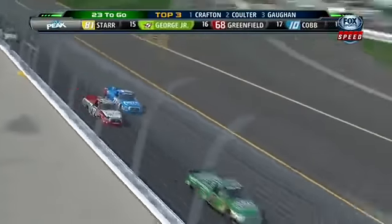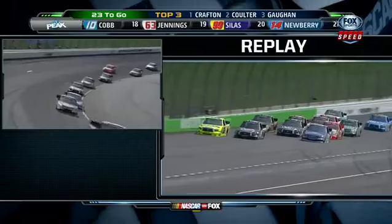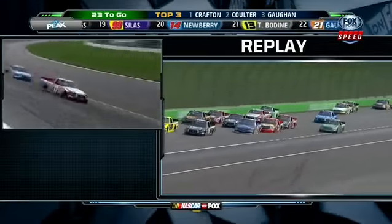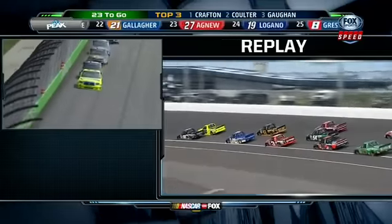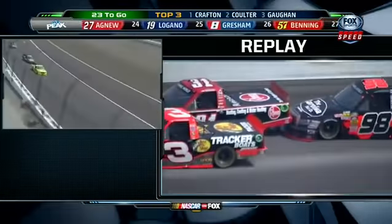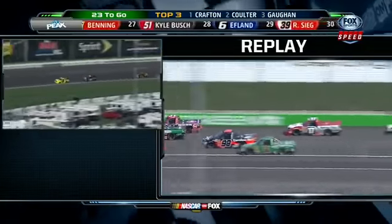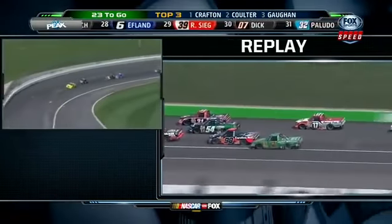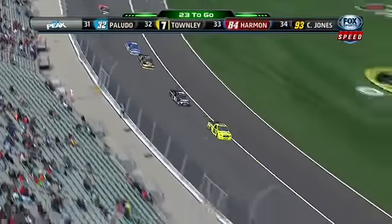Now here comes Quiroga to the inside of the 17. Check out the moves that Ron Hornaday makes here. Looks like Johnny Sauter says, I'm coming over, Ron. And Ron said, well, I'm here. Johnny wouldn't have any of it, though. He just kept crowding Ron, stayed on the gas. Whoa, got Busher sideways off turn 2. That's truck racing at its finest right there. Look at that glob of trucks. Sent Hornaday down to the bottom of the racetrack.